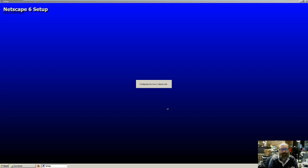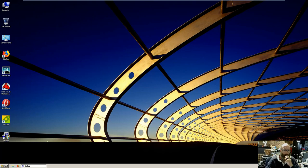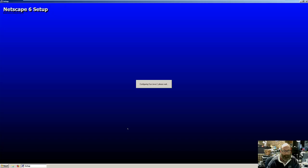I just want to see how far we get with this because I used Netscape 4, 5, and 6 for a long time, and then I found Firefox. So we'll configure Sun Java 2. I don't know how this is going to go. I really don't know how this is going to go. There it is there. So it's configuring Sun Java 2, so we'll wait for that. I don't know how long this is going to take. I really don't. If it works at all.